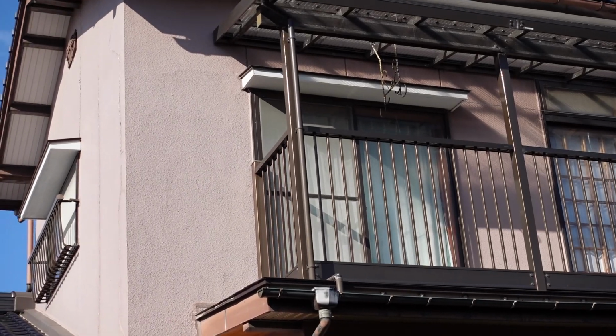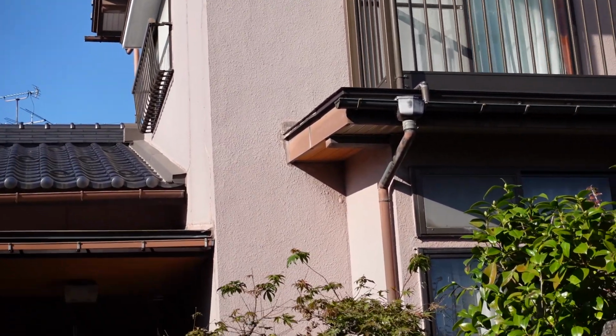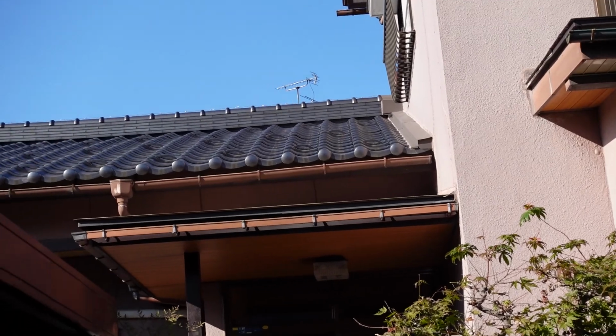There's the balcony from the street view, and the roof. It doesn't look bad.